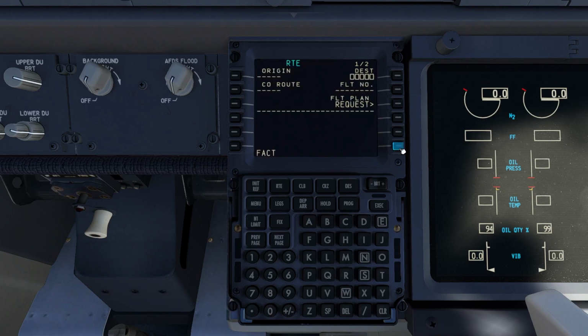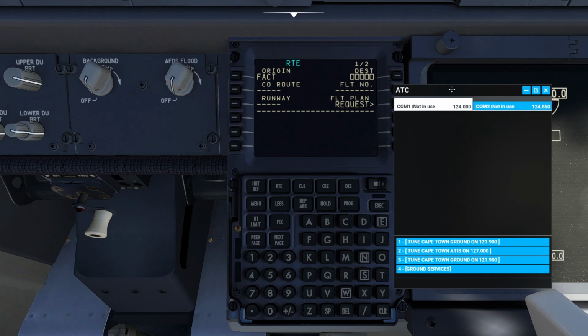Going to route. Origin, again, in fact, I've put it in here already, so we'll just have to key it into there. Company route, we're not going to worry about. Runway. Now, we need to figure out what runway we are going to take off from. So, Cape Town's got runway 19 and 01. Now, I suspect it's going to be runway 19 because I had a quick look at the weather forecast. But we need to be sure, so we're going to just get the ATC out.